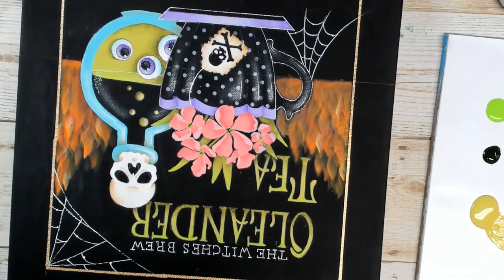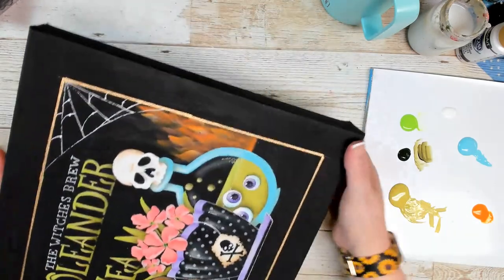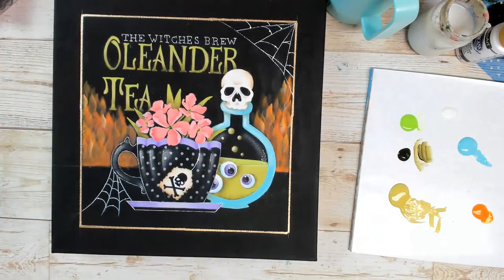And I'm going to zoom out. And there we go. Boom. Flip it. That is Oleander Tea. Oleander Tea.